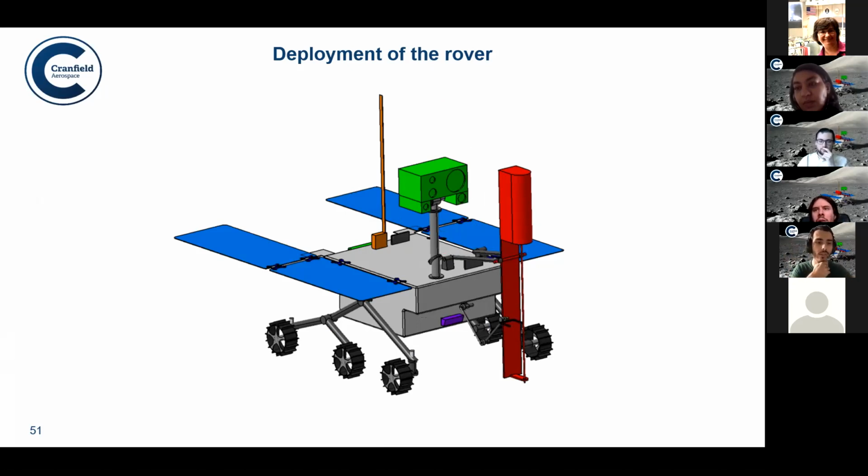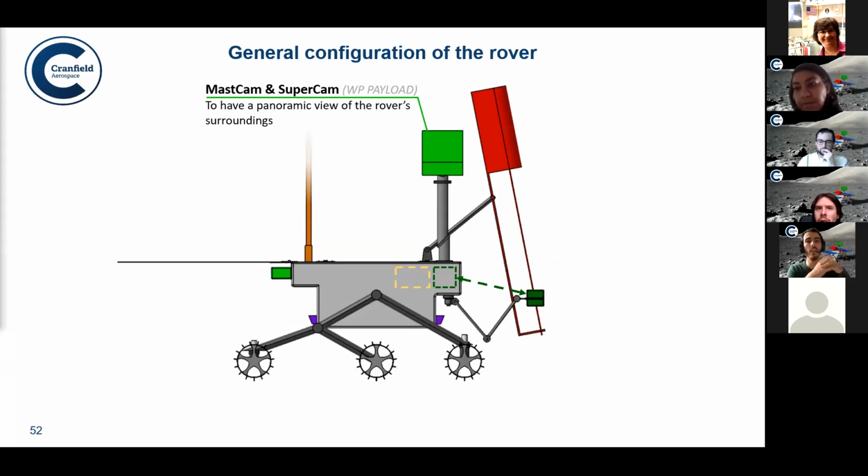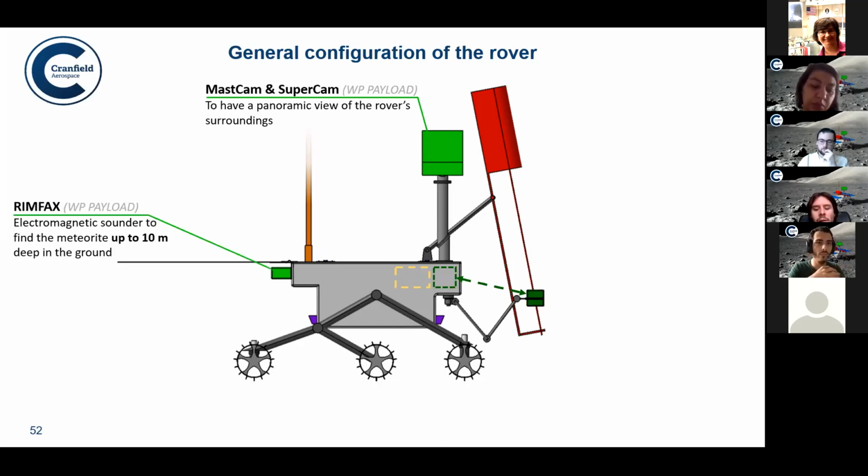So let me now present some of the general configuration of its main equipment. First we have the mast cam and supercam that have been introduced before that are on top of the mast. They allow us to have a panoramic view of the rover to analyze the ground and the craters, and they can also be used for obstacle detection. Then we have the RIMFAX that was presented as well, which scans the area to find the meteorites.